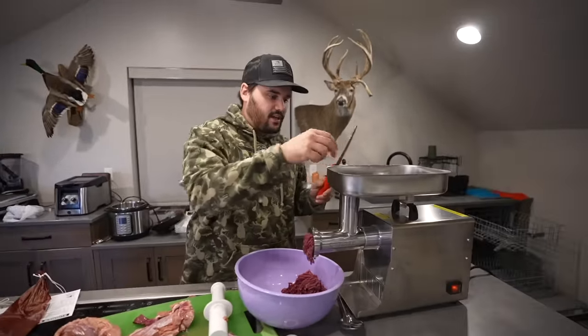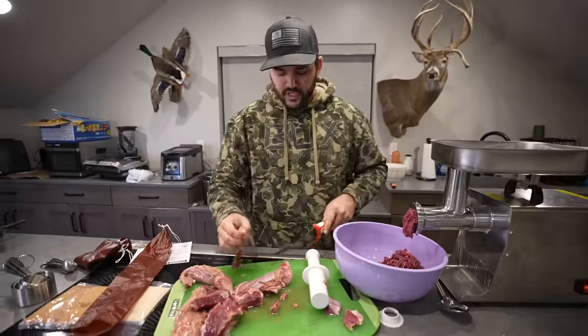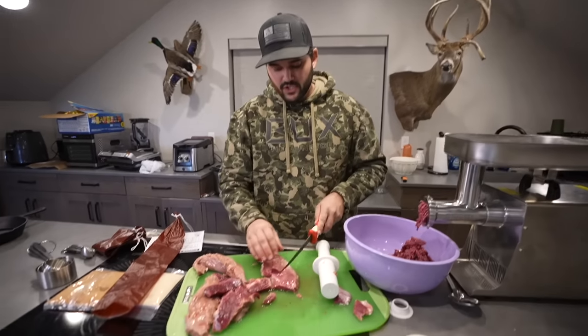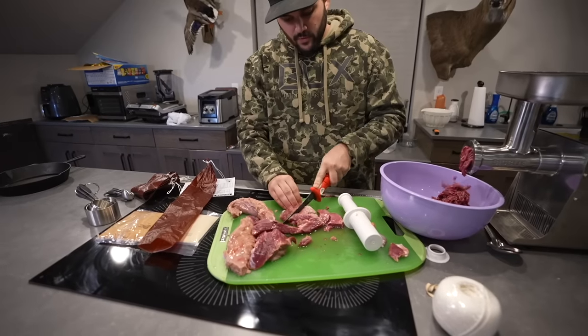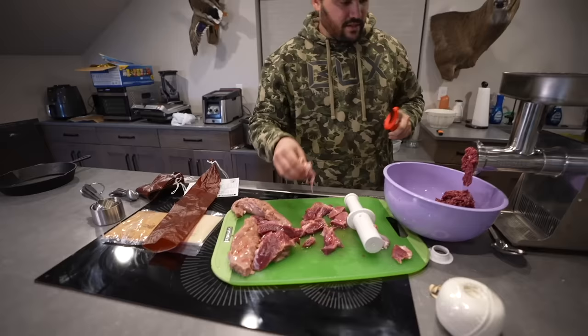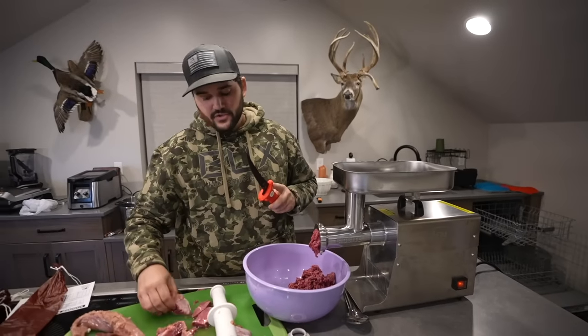And again, we don't have the cone, which is unfortunate, because a cone would have made this go way faster, and Banjo would have been able to pack a much tighter sausage. We're going to make do with what we have. We didn't want to have to go to Amazon or drive around town to try to find one. I said, Banjo's good at hand stuff.